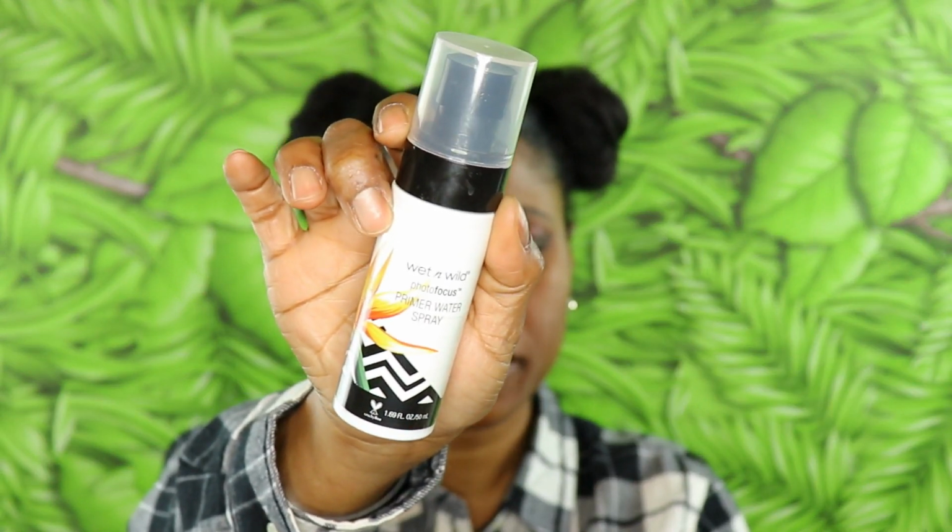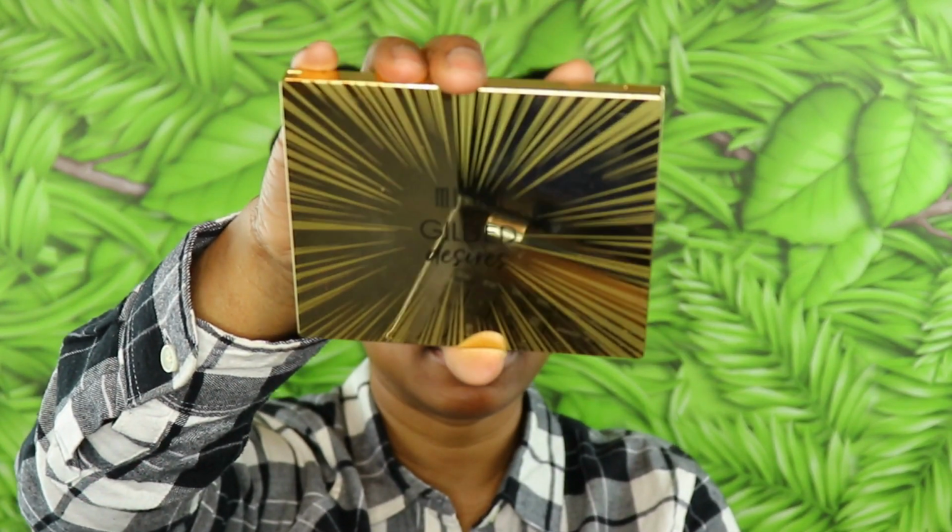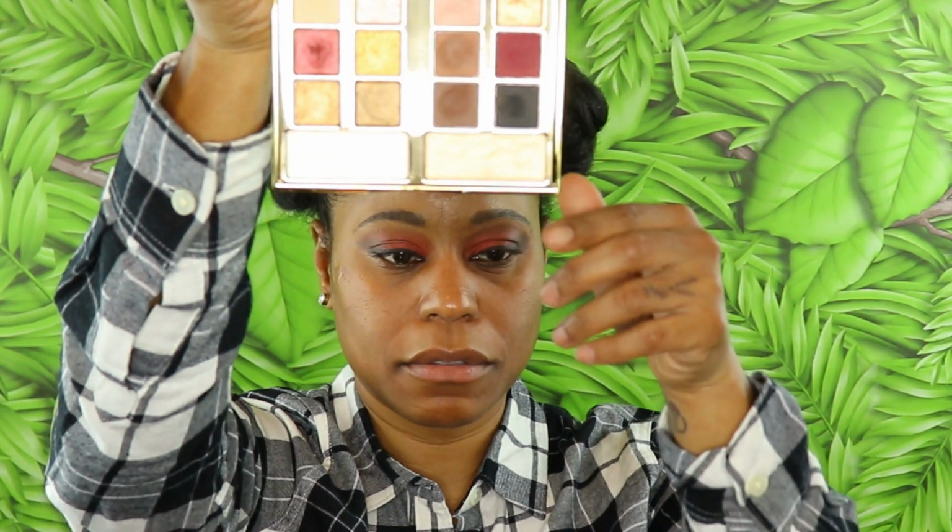All right, so my face is pretty much primed and prepped. I am going to use this Wet n Wild Photo Focus primer water because I gave myself a peel today, and we're just going to lightly spray. Woo, that stinks. On my eyes, if you care, it is the Milani Gilded Desires palette, and I kept hemming and hawing about this palette, and then finally Black Friday they had a sale, so I was like, let me just go ahead on and get it.